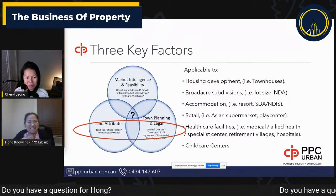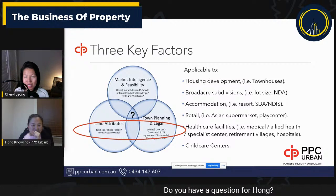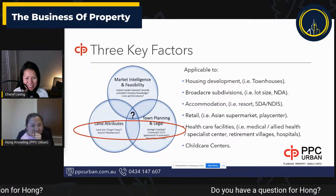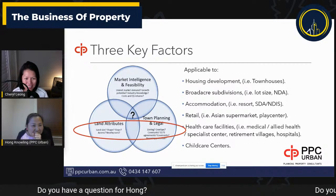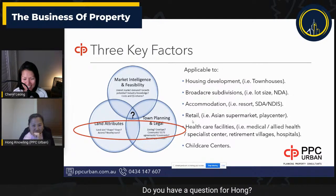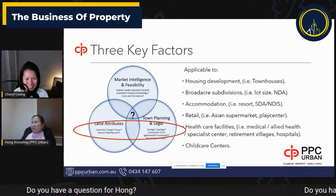Yes. I'm keen to understand what makes good childcare centre design. Sorry, say again? I'm keen to see what makes good childcare centre design and what that looks like, what the layout looks like. I think we're going to go through that very soon. Excellent. Shall I go through it now, Cheryl? Yeah, please go ahead. All right, let's do this one.